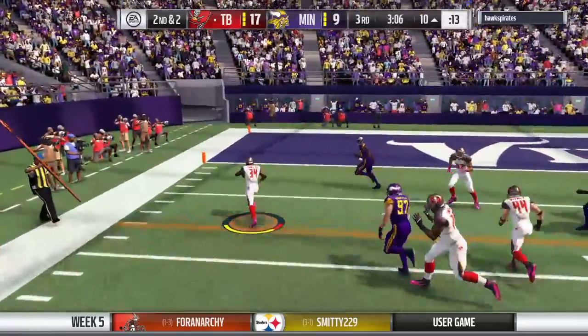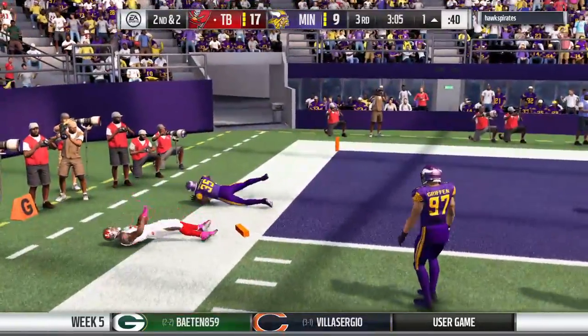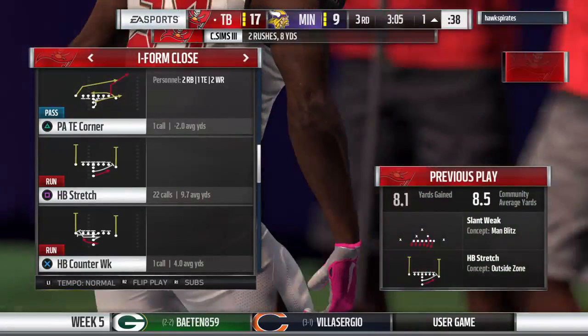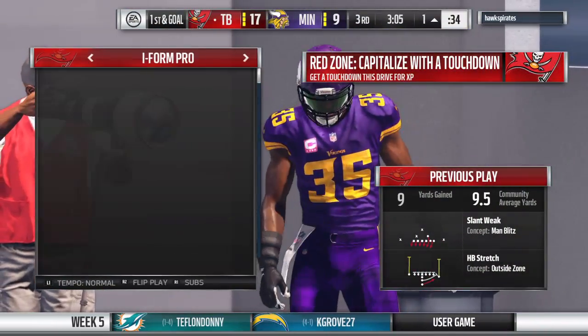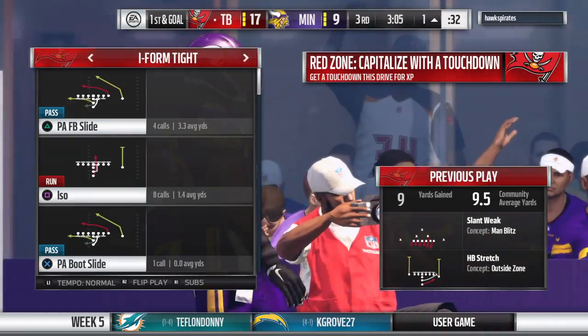They'll run here with Sims. 9 yards on the play there, and it sets him up 1st and goal. And thus far in this NFL season, no touchdown scored for him, and he's not going to get it on that play either.